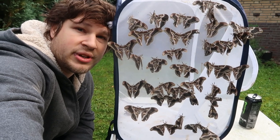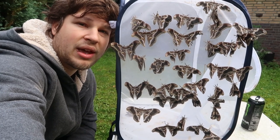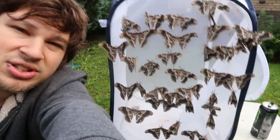The species is easy to breed, so I raised maybe a little bit too many of them, because I am a more experienced breeder. And when I obtain an easy to breed species, sometimes it results in too many moths. But hey, is there really such a thing as too many moths? I don't think that it can exist.